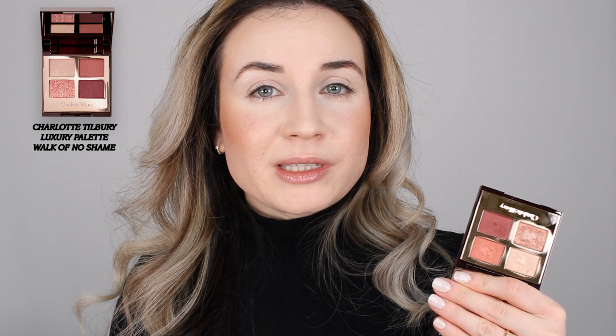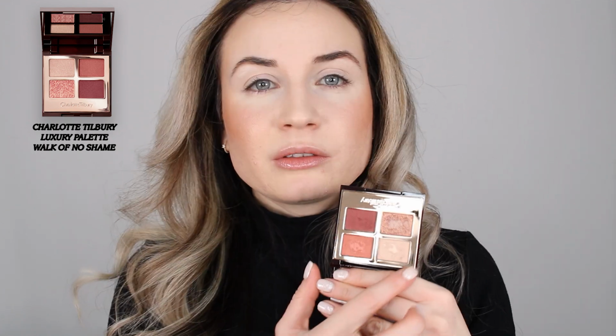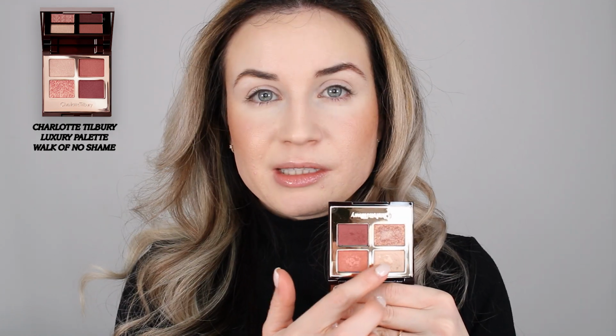For my eyes, I'm going to use this Charlotte Tilbury Walk of No Shame eyeshadow palette. I have a previous video where I used this eyeshadow palette, but I have to say that I don't reach for this one as much. It's a very pretty eyeshadow palette, but the formula of the eyeshadows is not so great. I'm going to start with this one all over the eyelids.